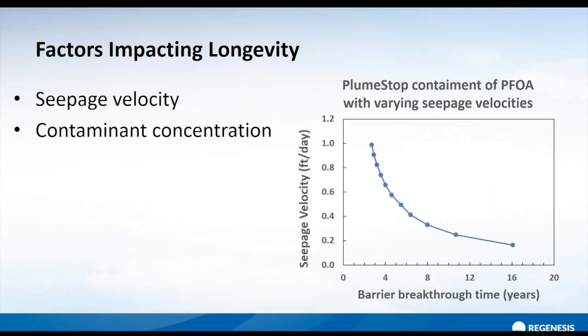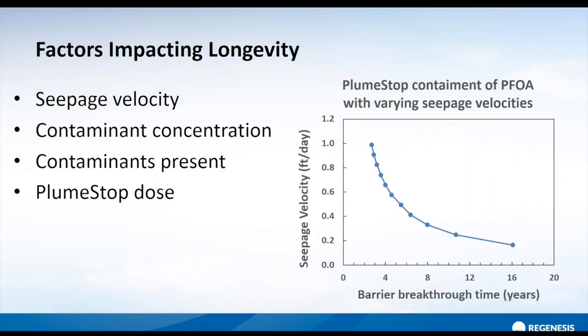Obviously, the contaminant concentration will have a similar type of effect. Higher concentrations will break through faster, and lower concentrations can be contained for a longer amount of time. As for the contaminants present, it's important to note that if you have a mixed plume, all of those components are going to factor into how long the breakthrough time is for those individual components. So that needs to be considered and designed for. And then also the PlumeStop dose. It's a good thing that we have that in our pocket. If we want to see longer containment, we can put in a higher dose as well.